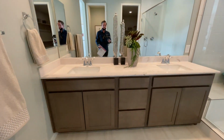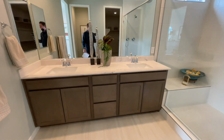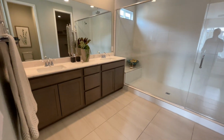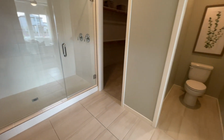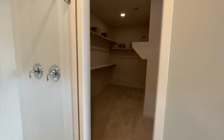But we have our vanities. I do like them. I really like the shower. I really like the bench. It's nice. And it's a big bathroom too. There's a lot of space. If we spin, right here we have our toilet area and we have the closet.